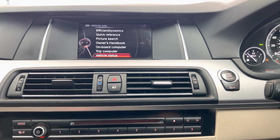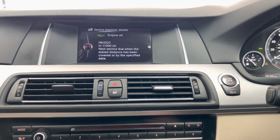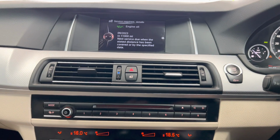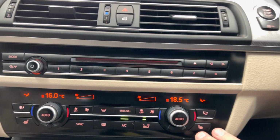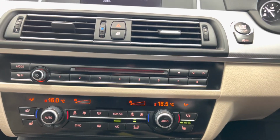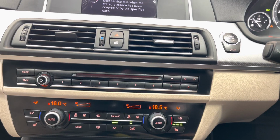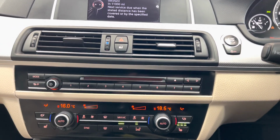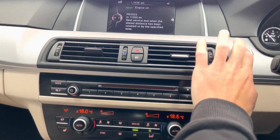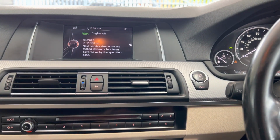If we check out the service status menu next of all, it's not due a service for 11,000 miles. You've got dual automatic climate control system. As I mentioned, heated front seats. It has got good service history, this car as well. Been very, very well looked after, and it really does show inside the interior. So there is a look around this fantastic 535d M Sport Tourer.